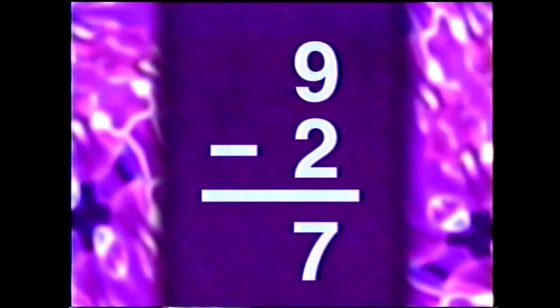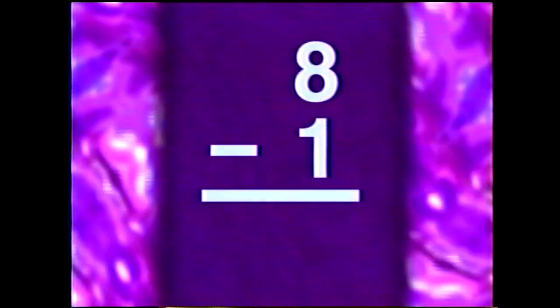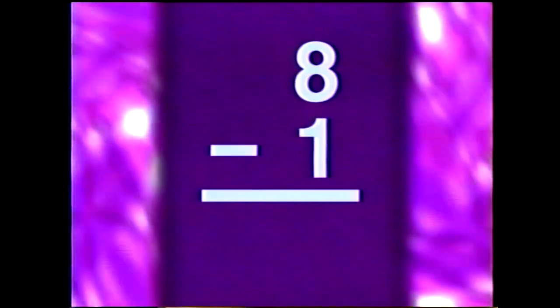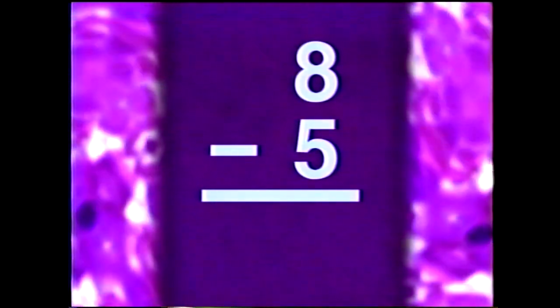7 minus 4 is 3. 9 minus 7 is 2. 7 minus 5 is 2. 8 minus 1 is 7. 10 minus 1 is 9. 8 minus 5 is 3. 9 minus 3 is 6.